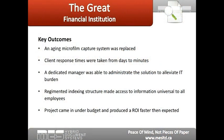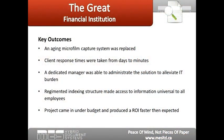So by replacing that with electronic systems, customer response times were taken from days down to seconds or minutes. So while the customer's on the phone, they can email it to them, they can print off a copy, fax it if need be, or just read off the information they need from the document. The dedicated manager internally was able to administrate it, again talking about adding user rights, adding document types, modifying index fields. Backup was maintained by the IT department.